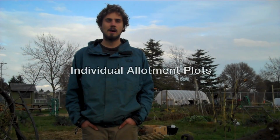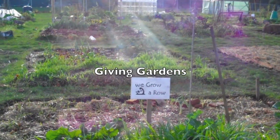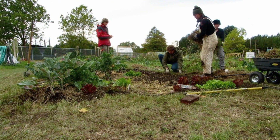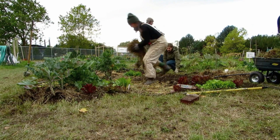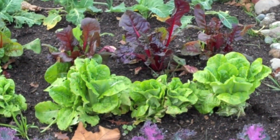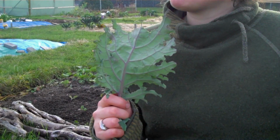There's a lot of different ways to be involved with the community gardens. We have allotment plots, and that's what most of the plots here are. We also have some giving gardens that are involved with our communal plot section, and those are for anybody to come and help grow. We donate a lot of the food to the food bank, and we also let volunteers who help with those plots harvest the food and take home to eat.